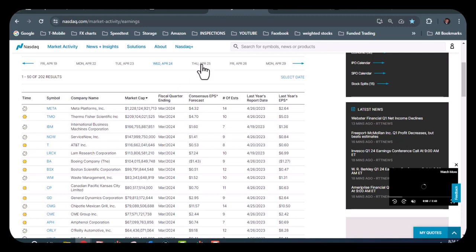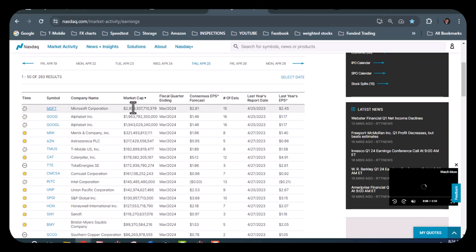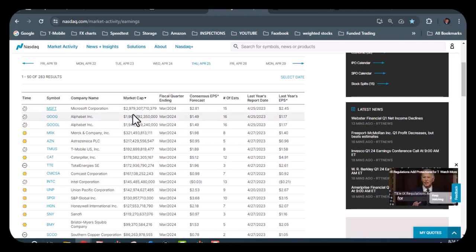Okay, so we'll go on to Thursday. Remember, GDP is on Thursday in the morning. Okay, now look at Thursday night. We got almost $3 trillion right here with Microsoft. And almost $4 trillion here with Google Alphabet. So 4 and 3, $7 trillion going to report Thursday evening. This can very well move the markets big time.